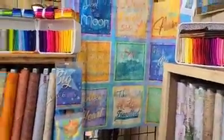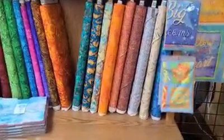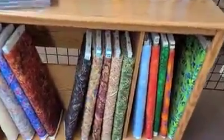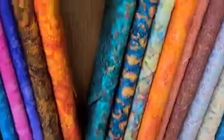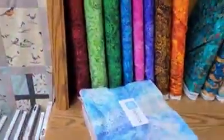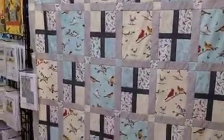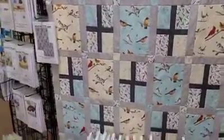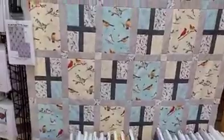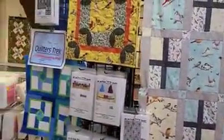Some more panels and pre-cuts. These are what I call printed batiks. They're batik style, but they are printed fabrics. And more turtles. And then we've got some pre-cuts. This is some of my new stuff, my newest pattern. This one's called Crossing Guards. This was the Wisconsin State Shop Hop fabric line that we had in June, July. Still got some of that.